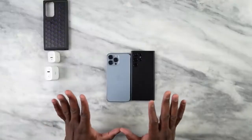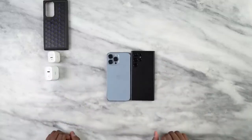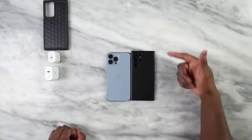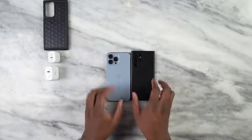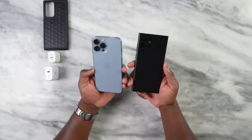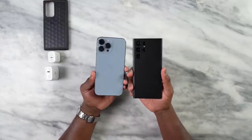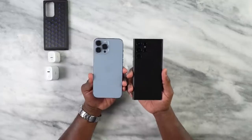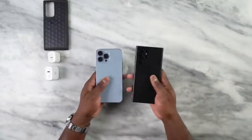Now, a couple of things we want to talk about in terms of specs and sizing. You can see the Galaxy S22 Ultra is definitely larger at 6.8 inches, and you can see just how it compares in size to the iPhone 13 Pro Max. I have to say though, both of them are very comfortable to hold in my hands, and though I have larger hands, I think if you like big phones, these two devices will definitely hit the mark for you in terms of size. Now, they have differences across the board.